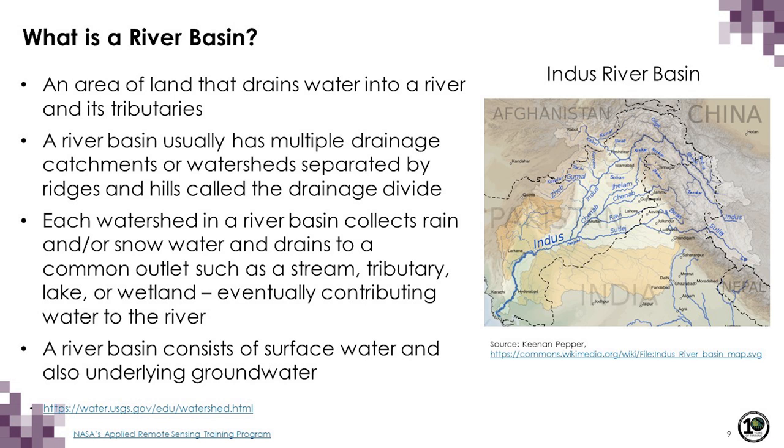A river basin usually has multiple drainage catchments, or watersheds, as shown here. They're separated by ridges and hills called drainage divides. Each watershed in a river basin collects rain and/or snow water and drains to a common outlet. It could be a stream or a tributary, a lake or a wetland, but eventually that water goes into this main river. So the entire basin eventually contributes to the main river. And that's why it's important to delineate this area, to see how much water from which area is going into this river. A river basin consists not only of surface water, but also underlying groundwater.